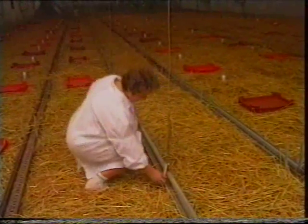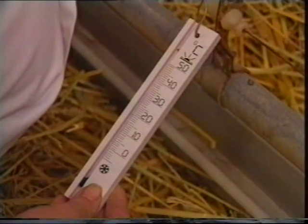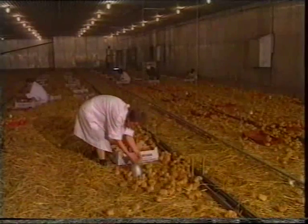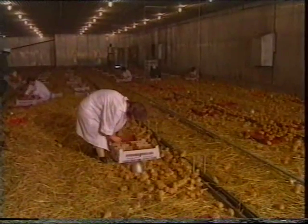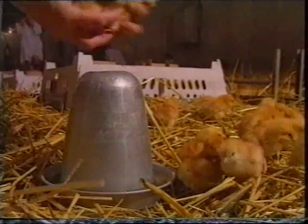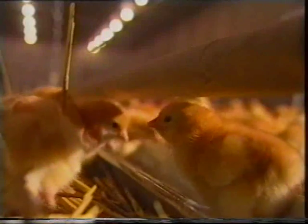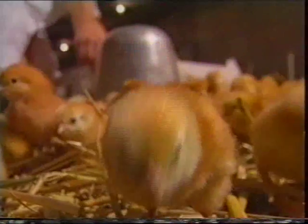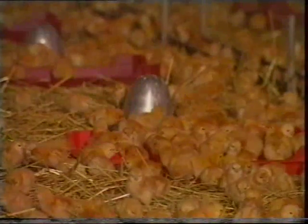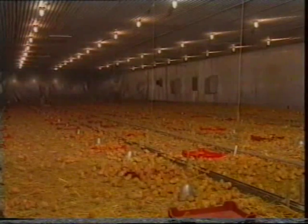When brooding day-old chicks, the house must be carefully prepared in advance of the chicks' arrival. Before placing the chicks on the litter or in the cages, the house must be adequately disinfected and heated to the correct temperature. Consideration must be given to the supply of water and food and the right amount of drinking and feeding space for the number of birds to be reared. In addition, a sufficiently large area of house must be made available to provide a stocking density of 15 chicks per square meter.